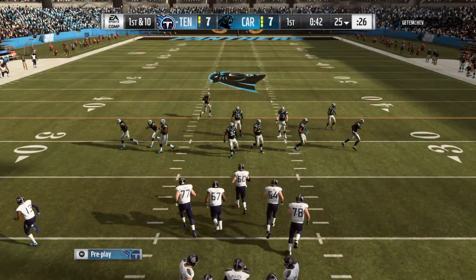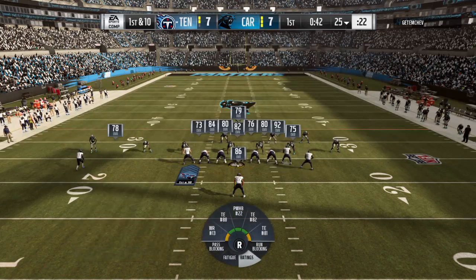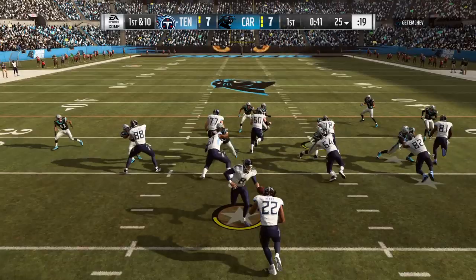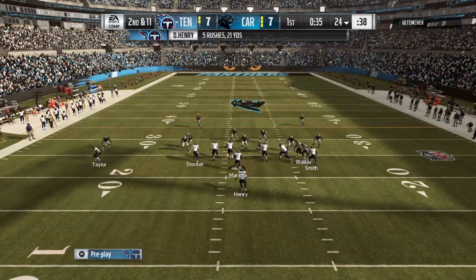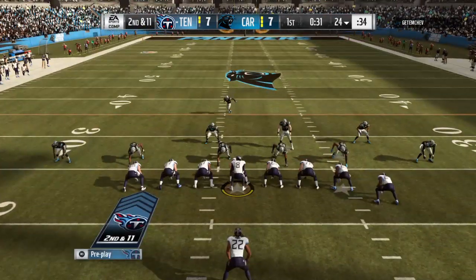Mariota and the Titans break the huddle, first and 10 at their own 25-yard line. They'll start on the ground. It's Derrick Henry, and he will lose yardage and be backed up to the 24. It's a loss of a yard there, and now second down.